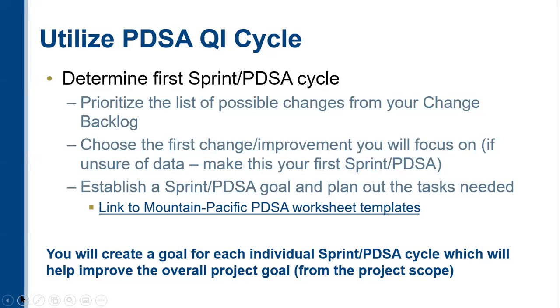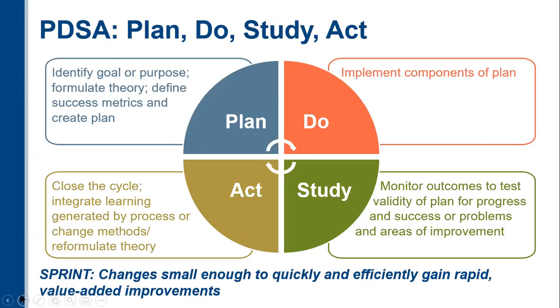So we have a link in this webinar that will send you to our Mountain Pacific PDSA worksheet template. We have all of this information out there. There's no need to recreate the wheel on PDSAs. There's literature all over the place out there. You can customize it as you see fit, but don't spend an astronomical amount of time trying to find a PDSA cycle. So what does it look like?